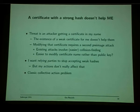But unfortunately, going and getting a certificate with a strong hash algorithm doesn't help me. It helps other people. So think about how this attack works, right? The thing I'm concerned about as a server is that someone, I'm Amazon, right? I'm concerned that someone else, that Dan is going to go get a certificate with Amazon in the name, right? But what certificate I have doesn't change how hard it is for Dan to get the certificate, because the way Dan's going to get it is by exploiting a collision and by exploiting the CA directly.